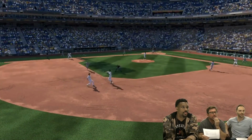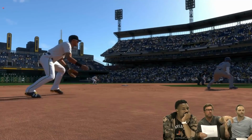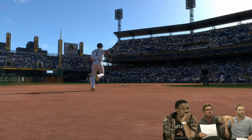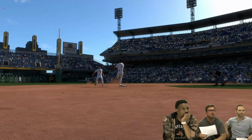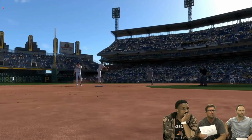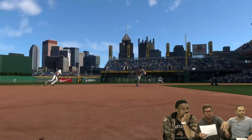Ooh, that was pretty. That looks nice. And so this is another example of what I was talking about, how many different animations we got for the turns here. This shows him having to catch this ball a little sooner. So he starts his animation there and covers a lot of ground. You can see that he's catching and throwing with his foot on the base, which is new this year.